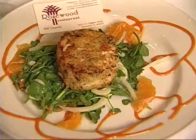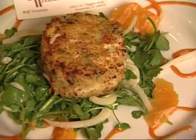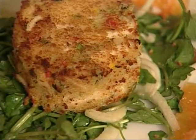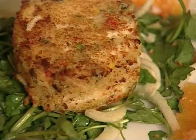Now you do something unique with the crab cake. It's very fresh, it's very seasonal. Yes, it is. We use Maryland lump crab meat. We have a watercress salad, fresh fennel, slices of orange, and a chipotle mayonnaise circling the plate.